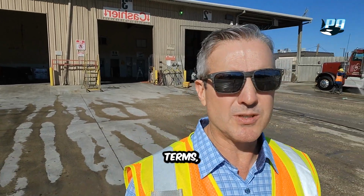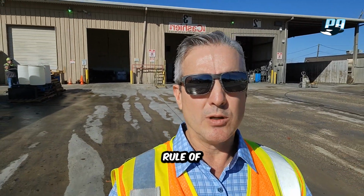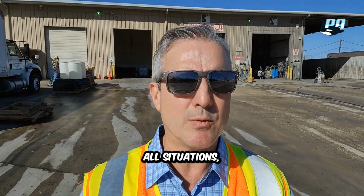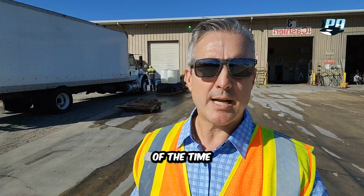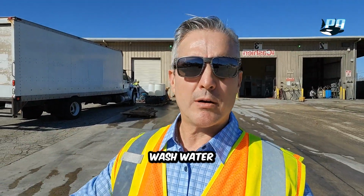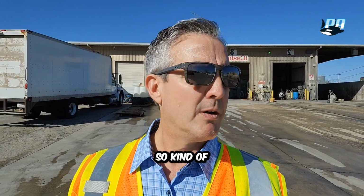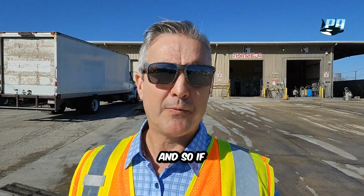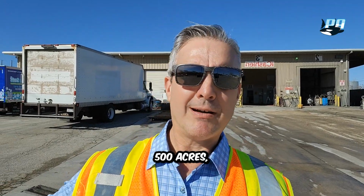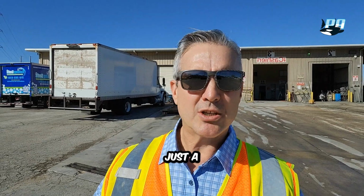And in general terms, when you are washing in the power washing industry, a basic rule of thumb, this doesn't apply in all situations, but a majority of the time it does, is you don't want to let your wash water leave the property you're on. So if you're on an acre lot, don't let it leave the acre lot. If you're on 500 acres, don't let it leave the 500 acre lot, right? So that's just a good rule of thumb.